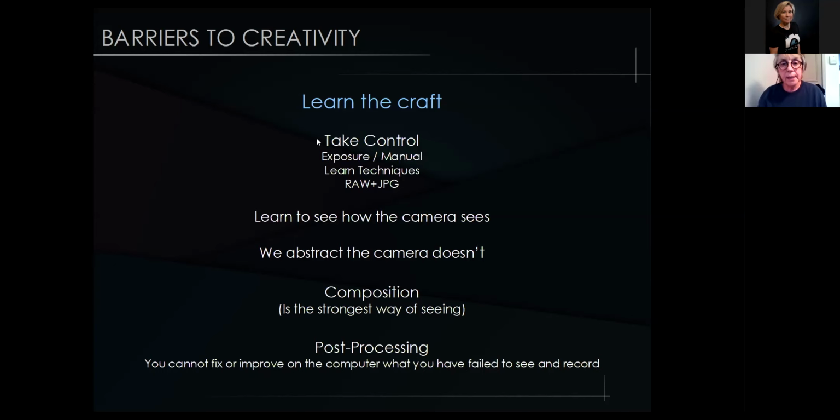But this is what you've got to start off with. You've got to learn the craft. You've got to take control of your camera. And the most important thing to me in your photography is exposure. You've got to learn that exposure triangle. You've got to understand how it works. It isn't that difficult. If you go away from here tonight and say, right, I'm going to put it on manual.